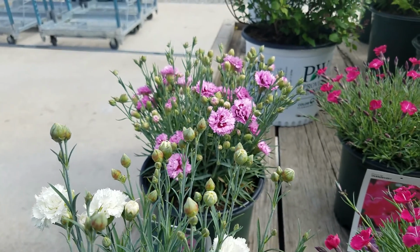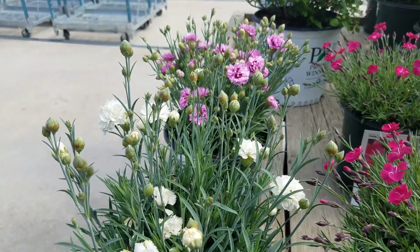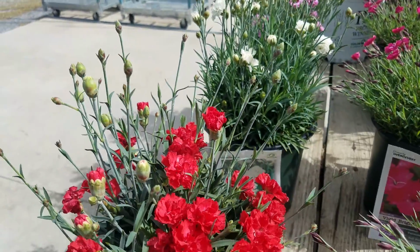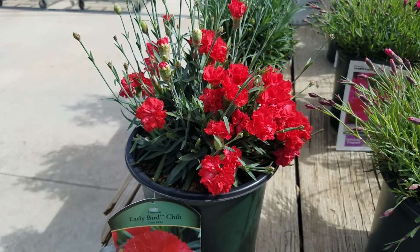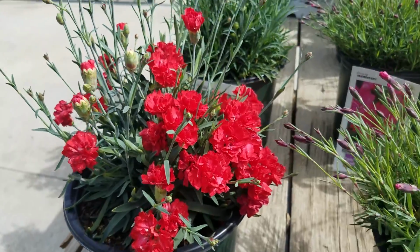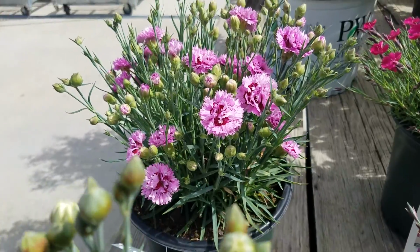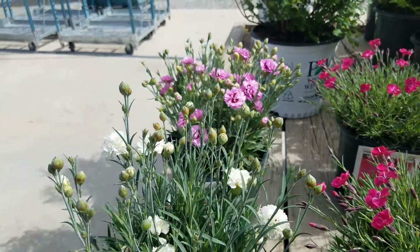Like other dwarf garden pinks, they're wonderful for sunny, well-drained positions. Great little plant to put into a vase too, because these flowers, when you smell them, are deliciously fragrant. Raised in Devon in England by Carl and Bourne, this is a really beautiful early season garden pink that, as you see, is loaded with lots of flower buds, and when all of these break out, will put on a terrific show. This is the early bird series of Dianthus.